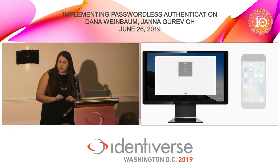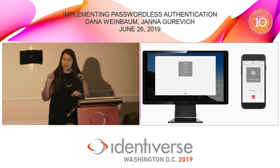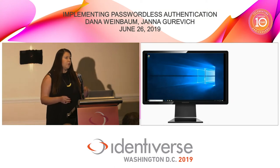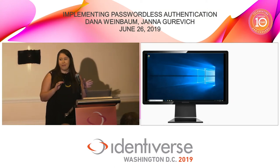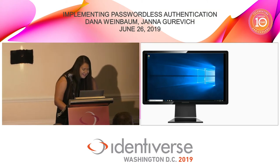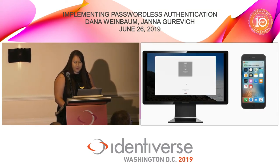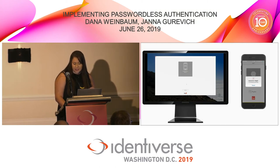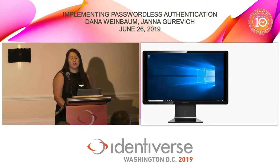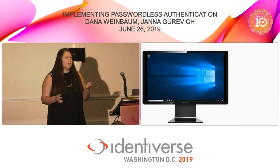So the user selects PingID. His phone, his PingID app, receives a mobile push. He's authenticated with his fingerprint, and he's logging in to his Windows device. Again, it probably happened very quickly because that's how quick and easy it is. So let's replay it. So instead of password, the user selects PingID. His mobile phone with the PingID mobile app receives a push notification. He authenticates with his fingerprint, and he's able to access his Windows workstation. So this is just one example of Windows. We do have this coming down the road with Mac login.